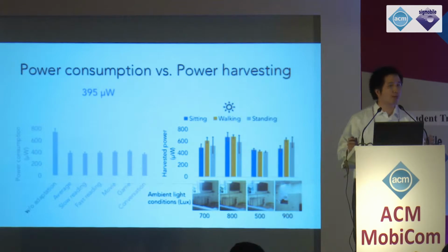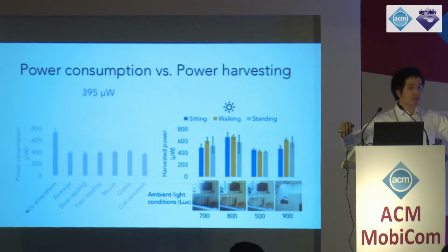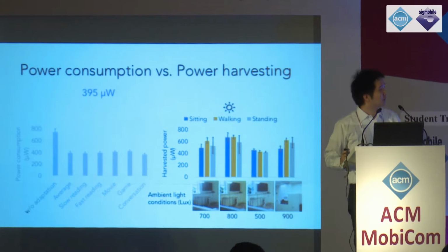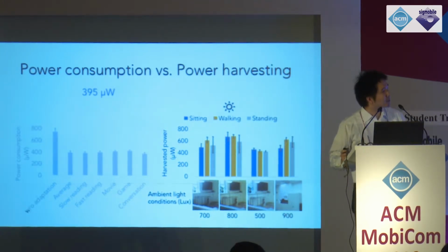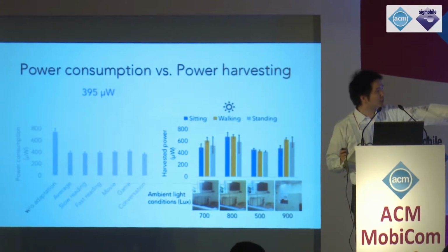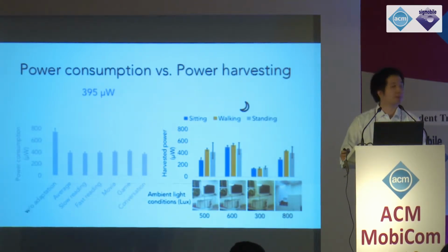Now here we ask a user to wear our glasses and perform 3 different user activities in 4 different room settings to measure the harvest power. Now here the x-axis shows the ambient light conditions and the y-axis shows the harvest power. And this figure shows the harvest power during daytime, and this one shows the harvest power at night.